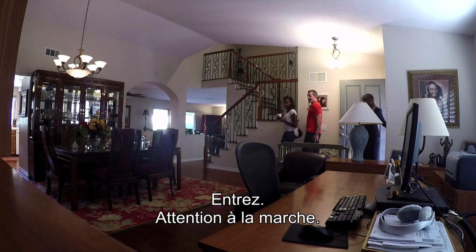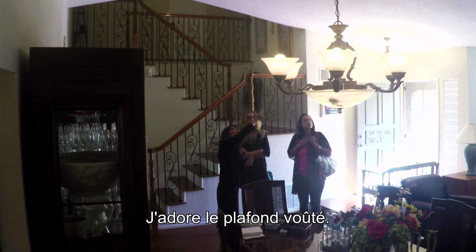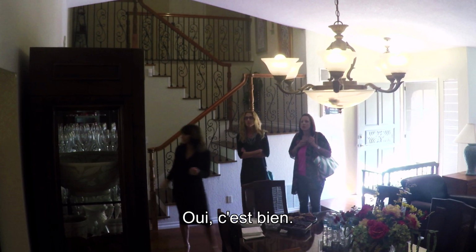Come on in. Watch your step. Okay, so it's a 3-bedroom, 2-bath. The house has just been put on the market. I love this vaulted ceiling. That is me.